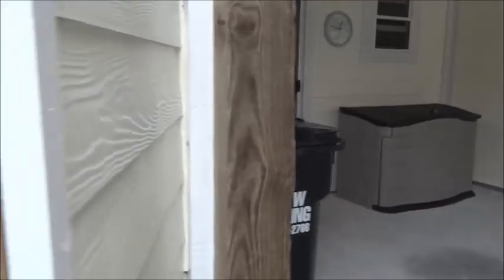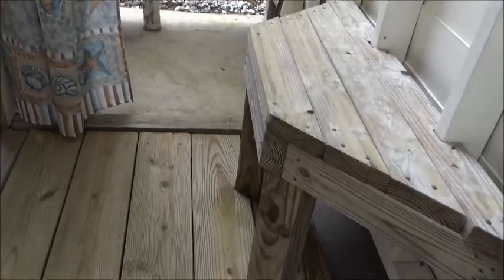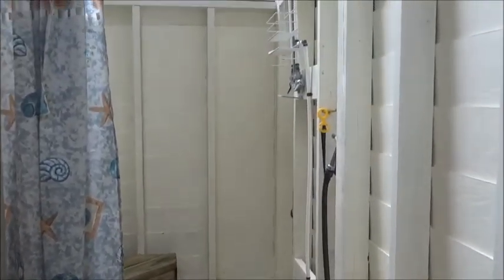Okay, here is the outdoor shower. It has cold and hot water. Dressing area.